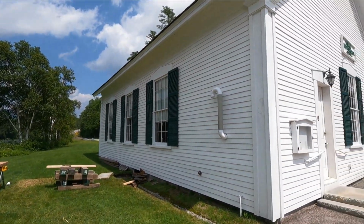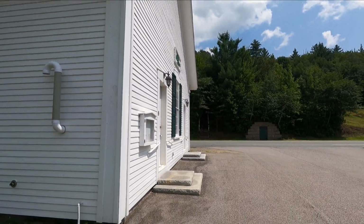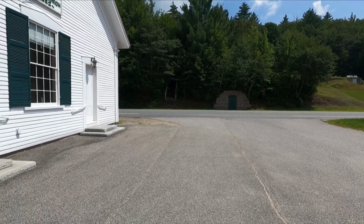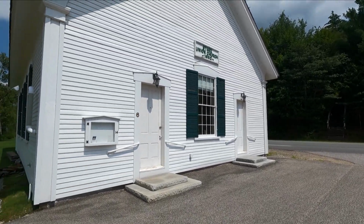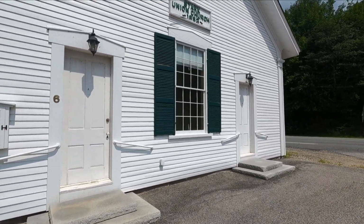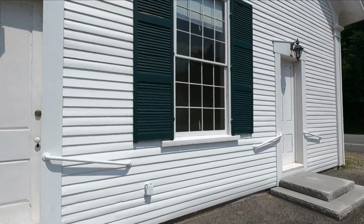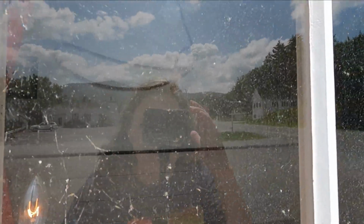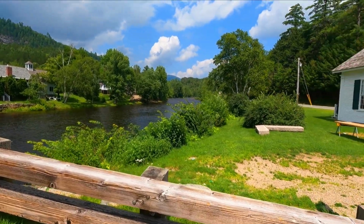Look at this old church here. Oh, wow. Look at the stairway across the street. I bet that leads up to the cemetery. How cool. It's 1853, so this building is pre-Civil War here. I don't know that you can see. No, you can't really see much in there through the window. Oh my goodness.